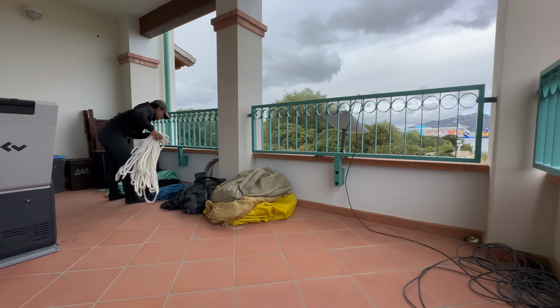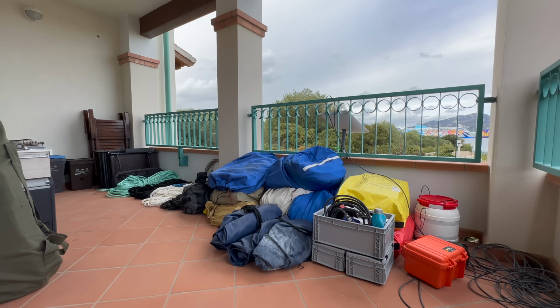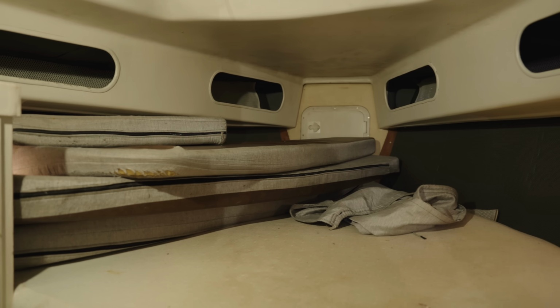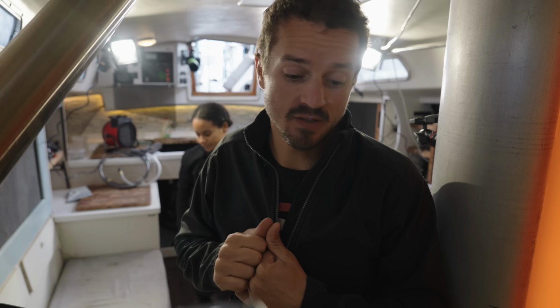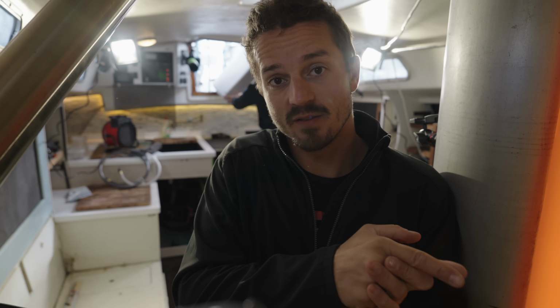Well, we have spent the last few days taking all of our personal stuff off the boat. The only things left on board now are cushions, mattress, and tools and materials we're probably going to use for this renovation. So Kika's taking the cushions out. The ones we built in Guatemala are getting trashed because we're going to be building new cushions while we're here. And the mattresses are coming out as well.